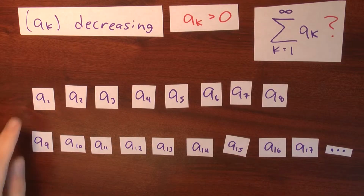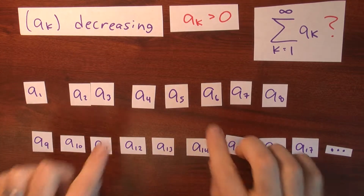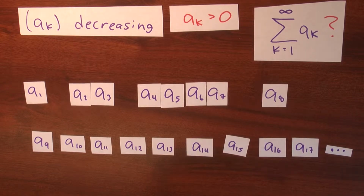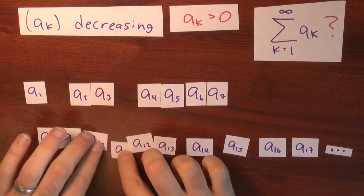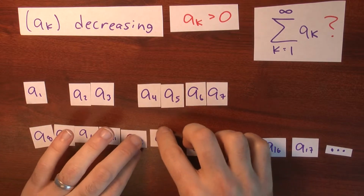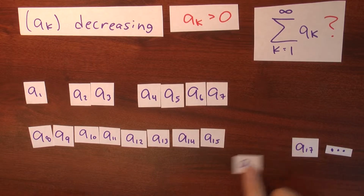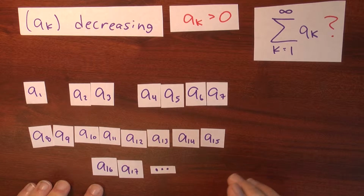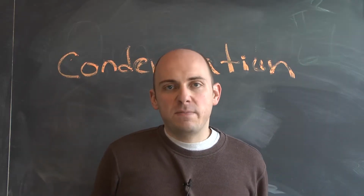What I mean is I'll put a sub 1 by itself. I'll group together a sub 2 and a sub 3. I'll group together a sub 4, a sub 5, a sub 6, and a sub 7. I'll group a sub 8 alongside a sub 9, a sub 10, a sub 11, a sub 12, a sub 13, a sub 14, a sub 15. And then I'll group a sub 16, a sub 17, and I'm going to keep on going until I get to a sub 31. And then I start a new group at a sub 32. Now I'll overestimate the groups.